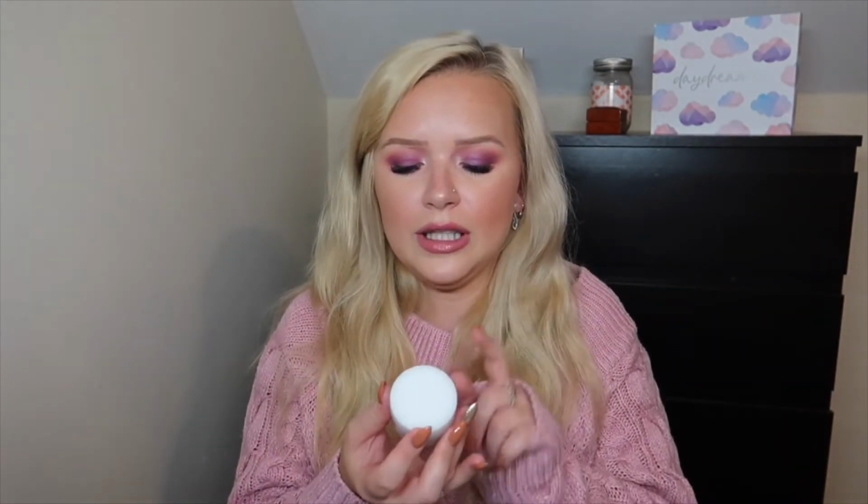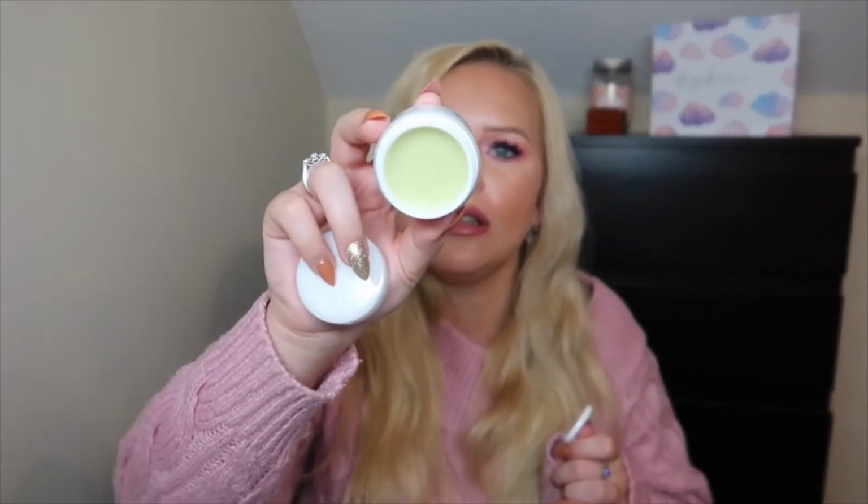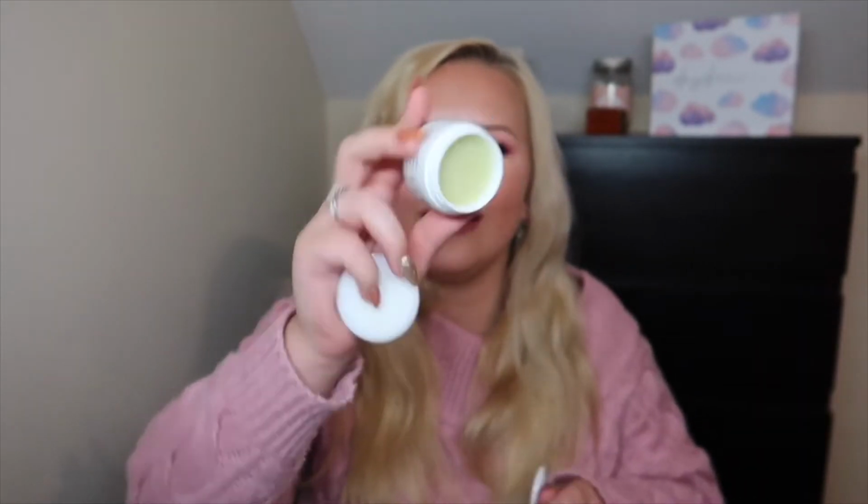Next up we have the Eve Lom Cleanser. So this is what it looks like. I assume it's like, you know, the Clinique Take the Day Off Balm. Oh, but it's solid. The other ones are not solid. Huh. Okay. I guess we're going to have to learn how to use this product. But I love those cleansers, like the Clinique one, and what's the other one I used? I don't know the brand, but it's like Moringa cleansing oil.